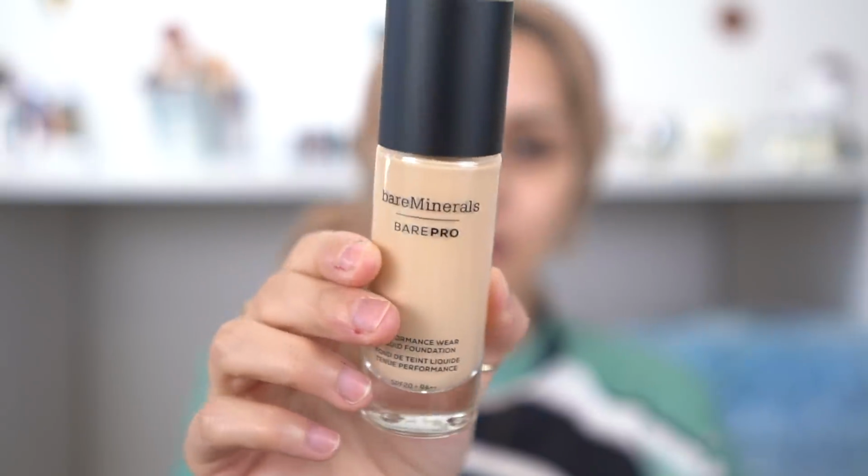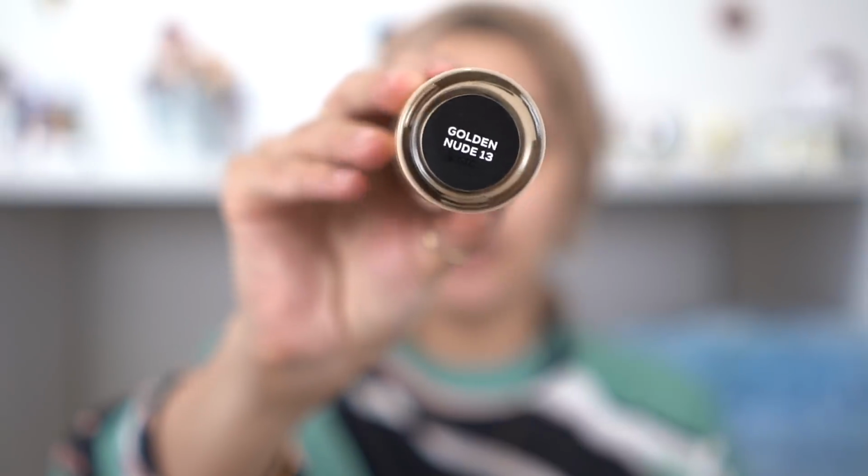The foundation bottle, let's see, it's a pump, thank God, it's a pump. Let's just read the side. Flawless, medium to full coverage, lasts all day. Creamy, blendable texture for luxurious comfort. Oil-free, hypoallergenic. This is shade Golden Nude 13.